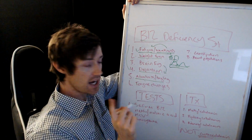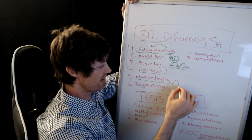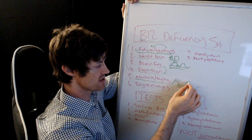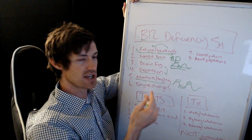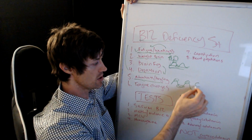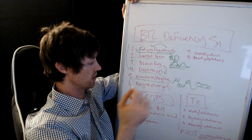Now, going back to this graph that I drew earlier, you can have periods of numbness and tingling that go away for a long time, maybe weeks to months, and then it comes back. If you have this up and down numbness and tingling, that may be a sign of a low-grade B12 deficiency. But if you're experiencing numbness and tingling all the time, that's a really bad sign, and that means your B12 levels are probably really low.